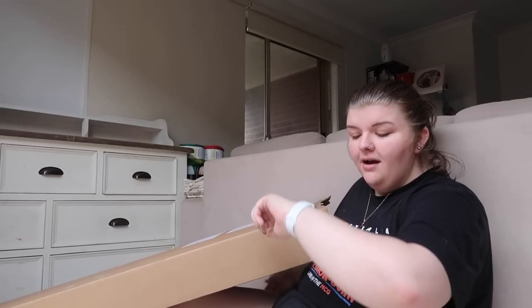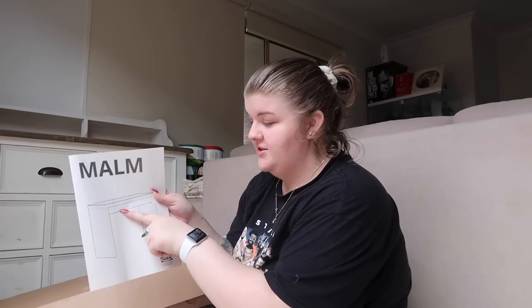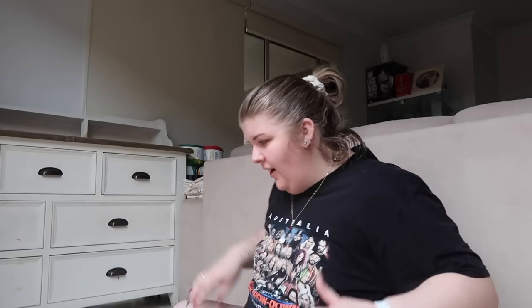Get that. Okay. No, look at that. Oh, I found the instructions. So this is my desk and the vanity collection storage goes there. So exciting. How many steps are there? There's 21. Ow, wow.